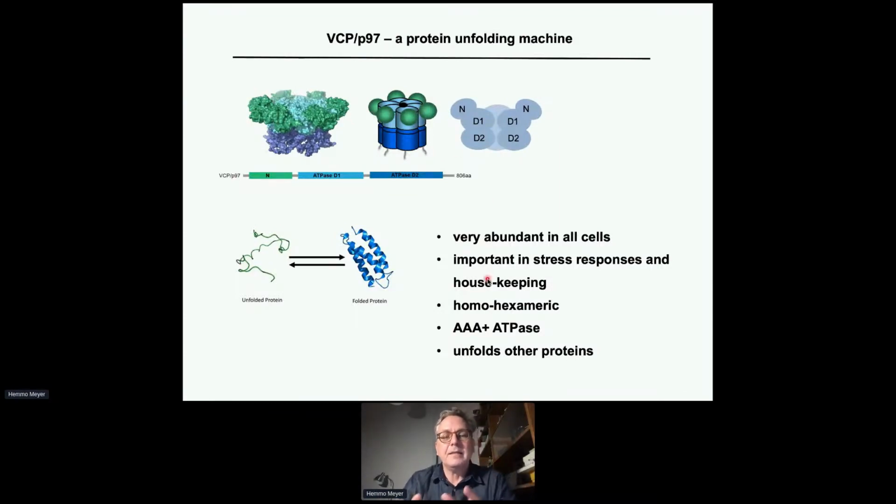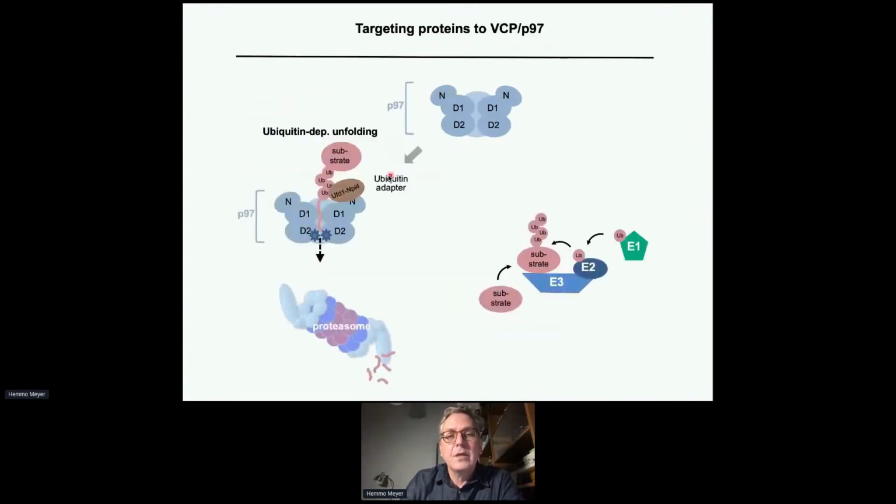AAA ATPases can unfold proteins. They can convert the energetically favorable structure of a protein back into a single peptide strand, and they need to use energy for that and hydrolyze ATP. So P97 unfolds proteins, but how are proteins targeted to P97? The best known pathway is the ubiquitin-dependent targeting pathway.